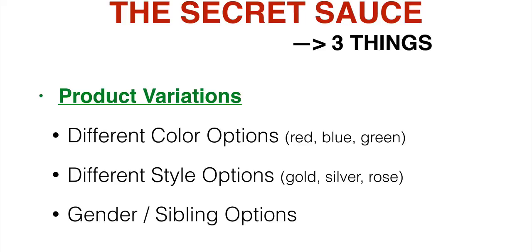By offering stuff for multiple genders or multiple siblings, you end up getting people that come in and buy 2 or 3 because they're buying them for family members or husband or wife. So you could do proud husband, proud wife, proud whatever.